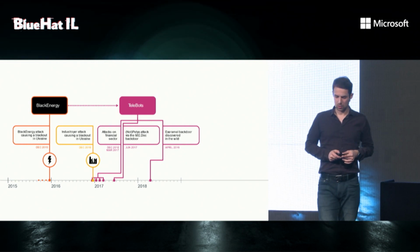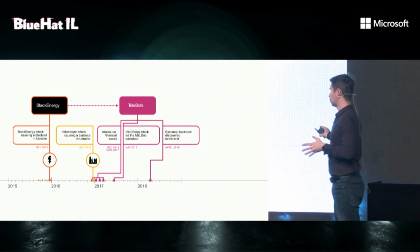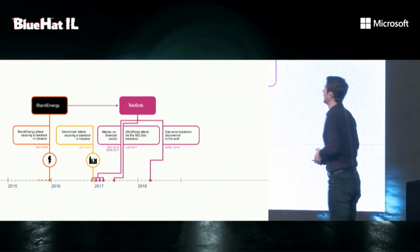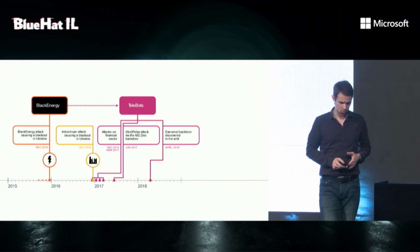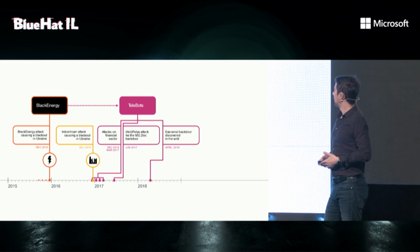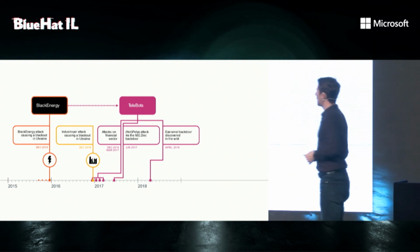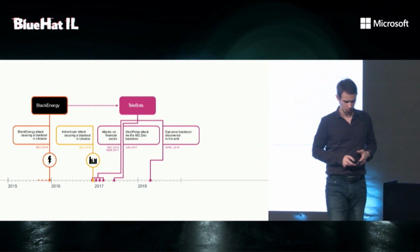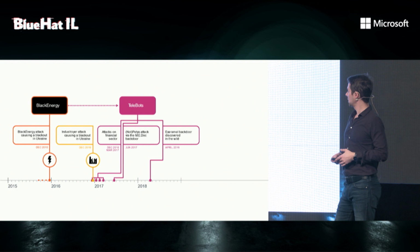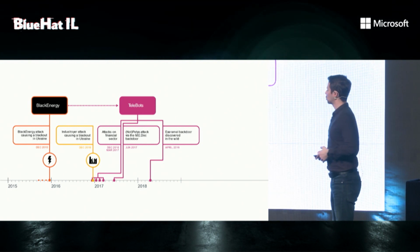Then we saw a shift of activity of this group to what we started calling Telebots, because there was some stuff in common. Some of their infrastructure was reused, but the malware was different. And they were using backdoors which were using the Telegram API for command and control communication, hence the nickname. And also the targeting changed quite a bit.